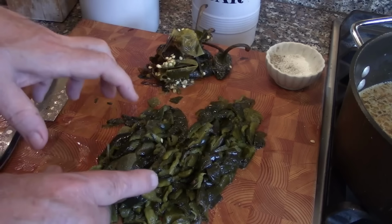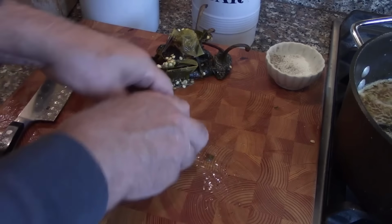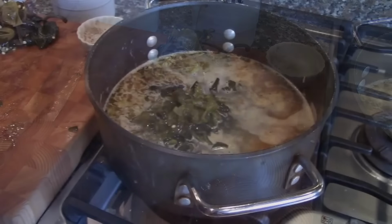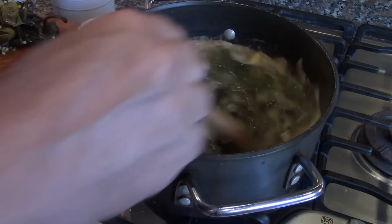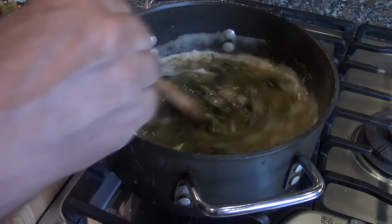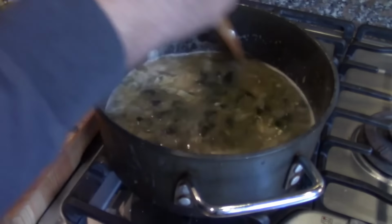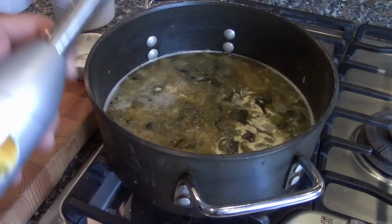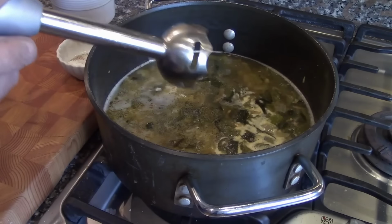Right now we're going to take the poblanos, just put them right into the soup that's been simmering for about 8 to 10 minutes now. Turn this up a little bit. And we'll stir. Get the poblanos nice and hot. We'll cook this for a couple minutes, and then we'll use our immersion blender. If you don't have one of these little babies, you should think about getting one. They're so handy.